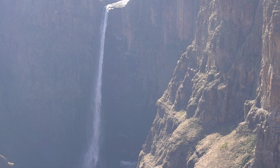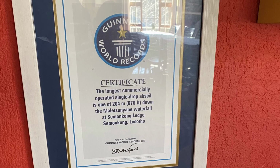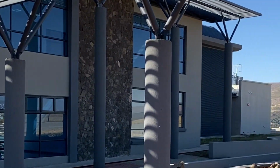Well, that is the waterfall, and we wanted to see the record-breaking abseil, which wasn't visible, and we were looking for birds, but we found a building that was completely unexpected.